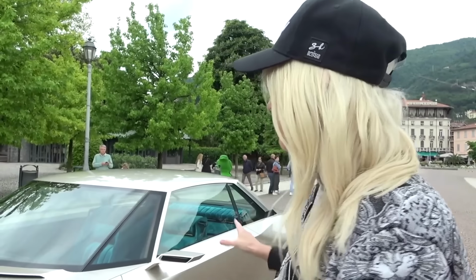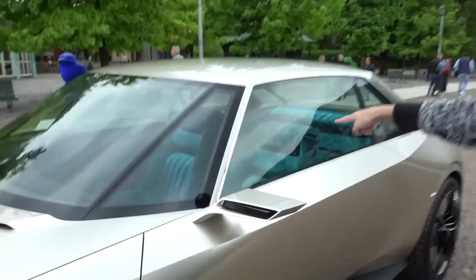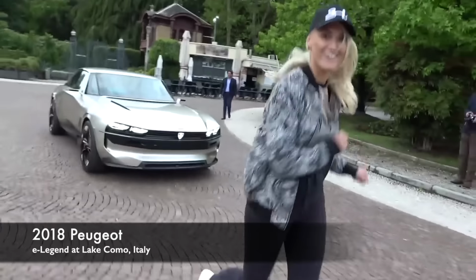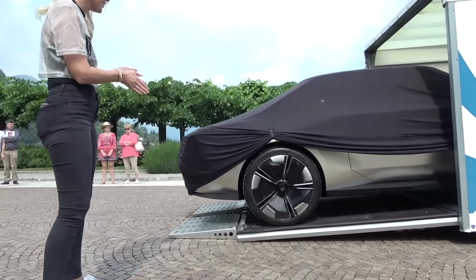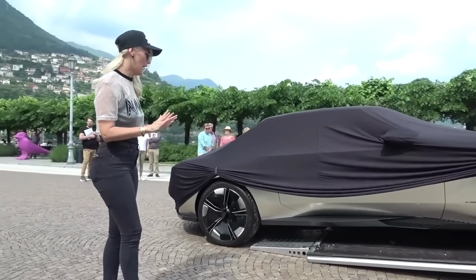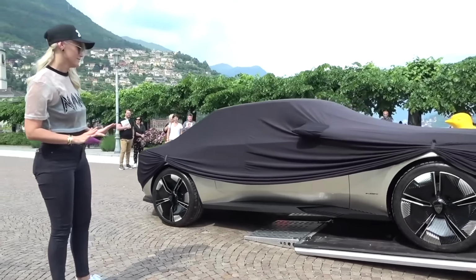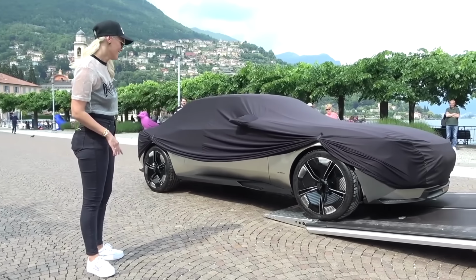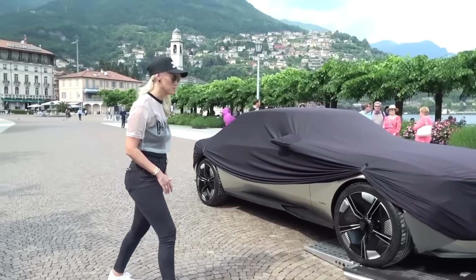This car can drive all by itself. No one in the car, as you can see. Running with a car. Here it is, here it is. Look at it. There's no one inside this car. That is pretty damn cool.